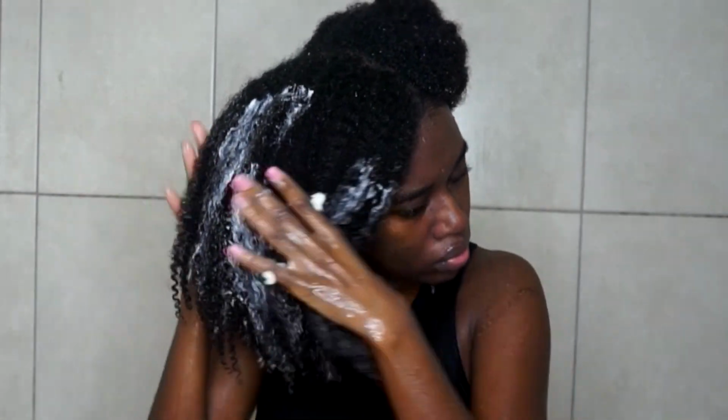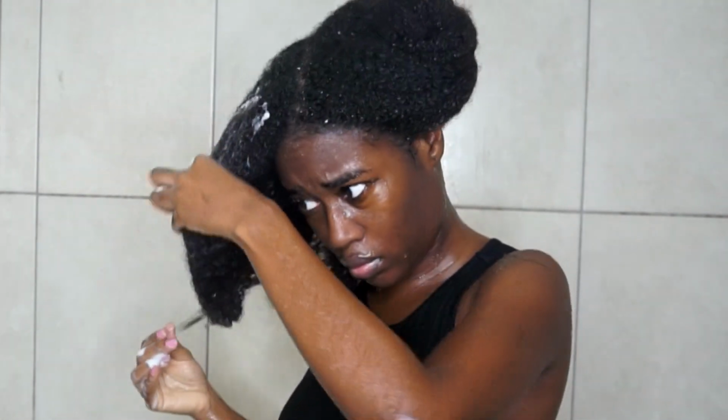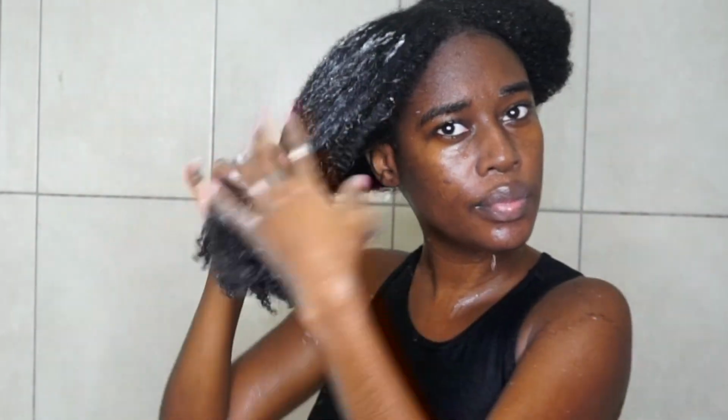So let's go on to the conditioner. After shampooing, I go directly into putting a rinse out conditioner in my hair. And this is typically when I would detangle my hair. Even if I've done a very brief detangling session before my pre-poo session, this is typically when I do the heavy lifting of the detangling of my hair.